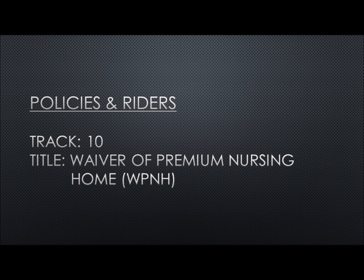So once the insured has been admitted to the nursing home and they have been there for 90 days, at that point Old American will start to pick up the premium payments on that. Now they will do that for as long as the insured is in that nursing home. Once the insured exits the nursing home, then they need to pick up those premium payments once again. It's important to note that the premiums will not be waived retroactively for the 90-day elimination period.